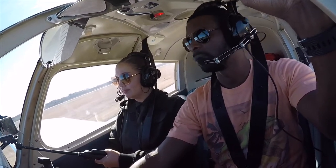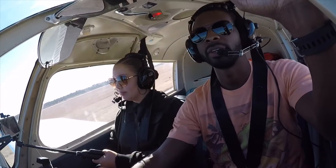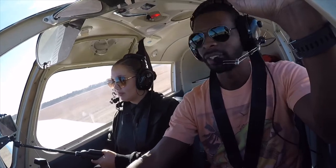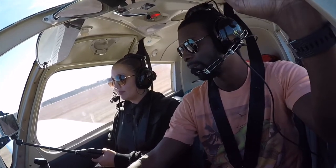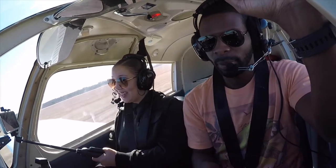So basically what we do is we turn the battery switch off. Airplanes have more redundant systems than cars. So if you lose your battery in the car, the car's going to cut off. If you lose your battery in the airplane, you still got time. Plenty of time. That's a relief. Oh, what a relief it is.